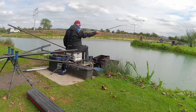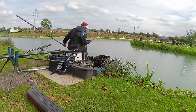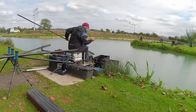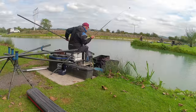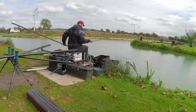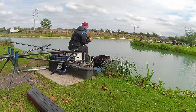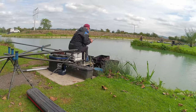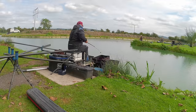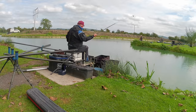So it's dead maggots on the hook, and I've tried everything from four, five, three, even two maggots on the hook, just seeing if I get a slightly better or quicker response by having multiple maggots on there or just a couple. And to be fair, it hasn't made a great deal of difference. So I'm sticking with four at the moment.